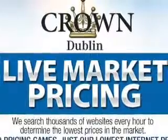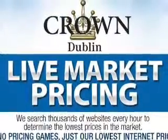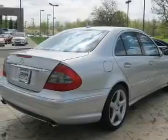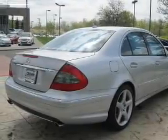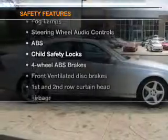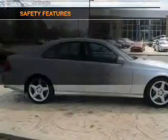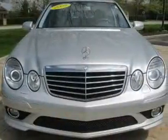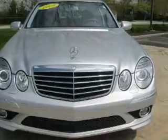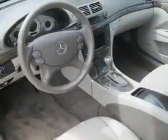Keyless entry, power door locks, power windows, cruise control, Bluetooth wireless, a DVD system, an AM/FM stereo with multi-disc CD player. If safety is a high priority, rest assured knowing that these top safety components are included. Front ventilated disc brakes, curtain head airbags, passenger airbag, side airbag, traction control, stability control, daytime running lights.